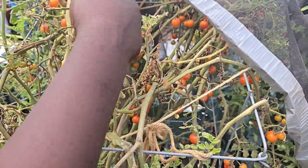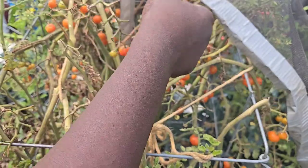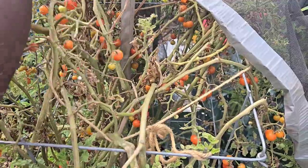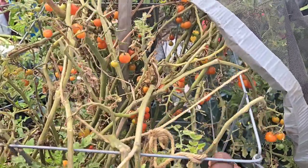This is a volunteer cherry tomato, red tomato. I think it's on its last leg. I plan on uprooting it and putting another tomato in its place. Somehow it hasn't done very well.